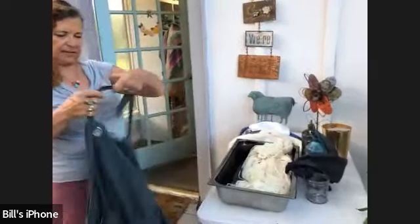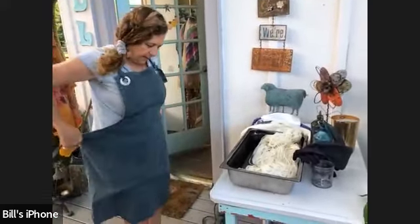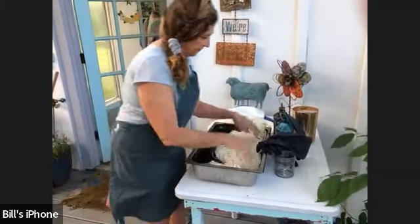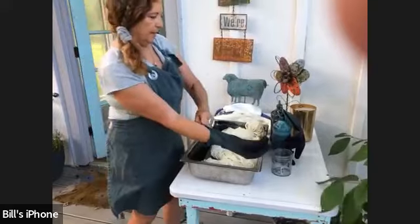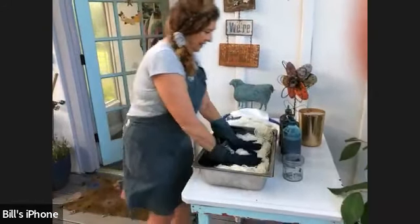I'm going to put my apron on because usually I just have my black runaround clothes that I can get dirty, but I don't want to, since I'm going to be using these dyes. Put my gloves on. You don't want it to get on your hands. I had a hole in one of my gloves today, so my hands are... So you have a dye spot.